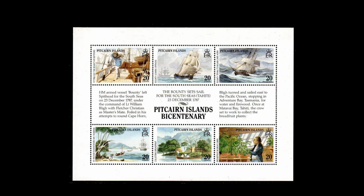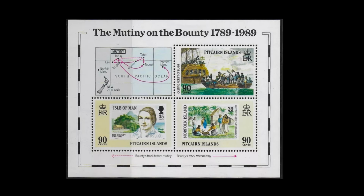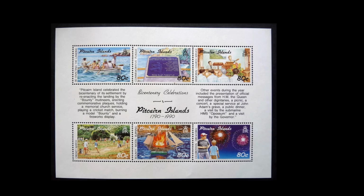Between 1989 and 1991 there were 5 different mini sheets produced celebrating the 200th anniversary of the Pitcairn Island settlement, and these mini sheets not only have the stamps on them, but in between the stamps they have a little story about exactly what happened. So if you're interested in knowing the story behind the mutiny on the Bounty and how Pitcairn Islands came to be settled, then it's worth looking at these mini sheets and having a read of them.